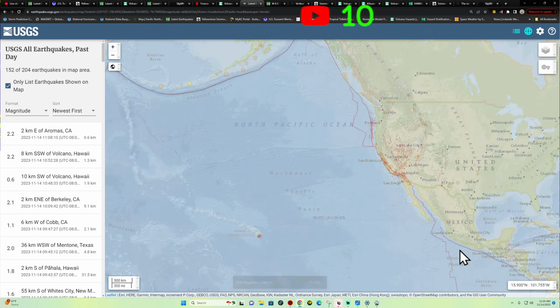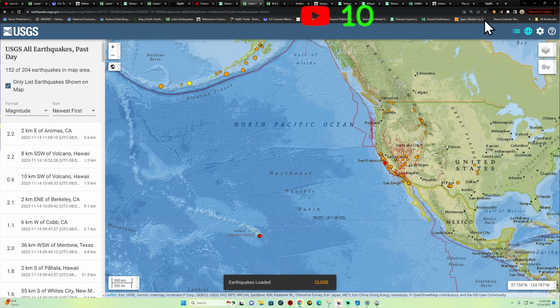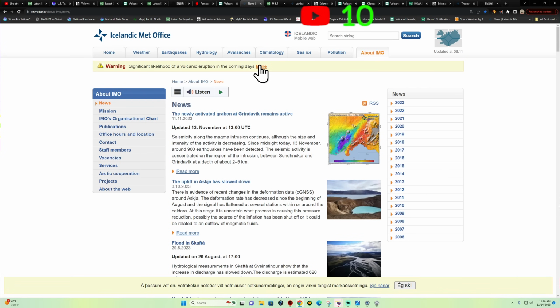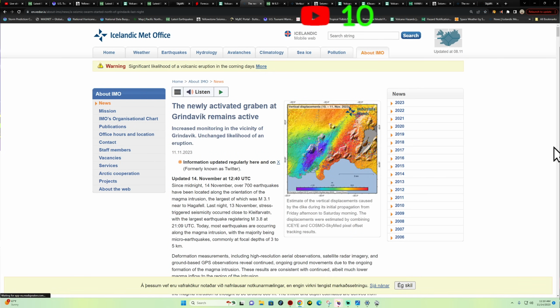All right, folks, I'm going to jump off here. Again, Iceland volcano, still watching it. It could happen any day now. It could happen right after this update. It could happen here in a couple days. We'll continue to watch that and report back on any major changes out here for the area of Iceland.